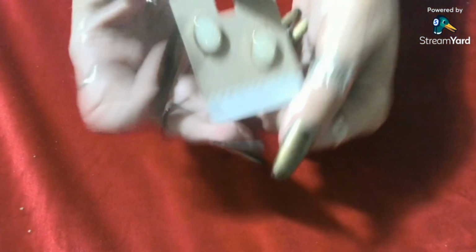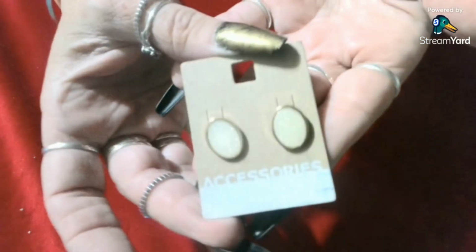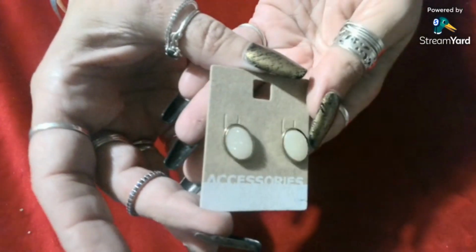A pair of earrings new on the card. If I can get this other thing off of it. Yes. So it's like druzy earrings. Can't really see, but they got like the white druzy in there. I think it's fake druzy. These are from somewhere, I don't know, but they were $7.95.